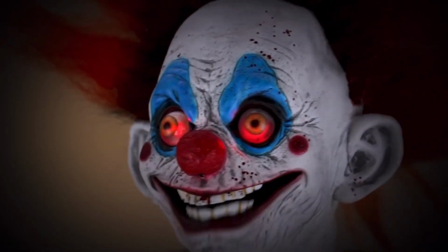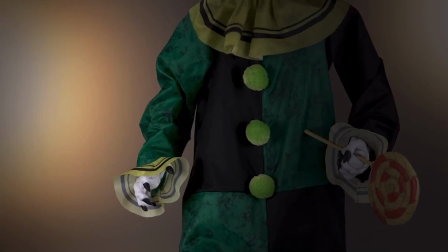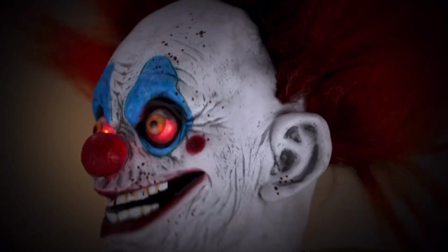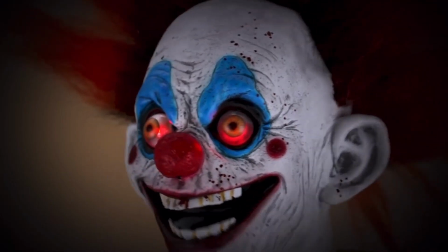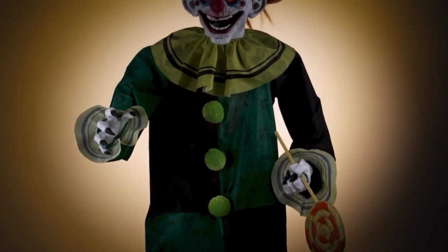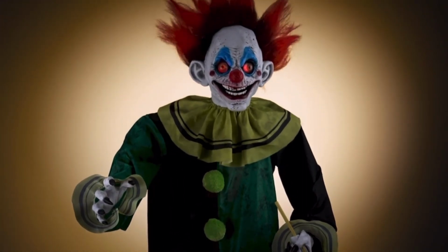The shoes, a lot of people have been talking about how the shoes are too small, and I definitely agree. The shoes are too small for the animatronic, and I definitely will not look past that. So, yeah, that's the green and red clown. I don't understand why they did what they did with this one. So, let's move on to the Gravedigger.